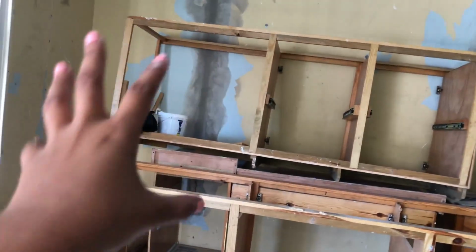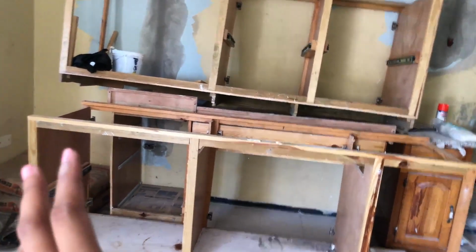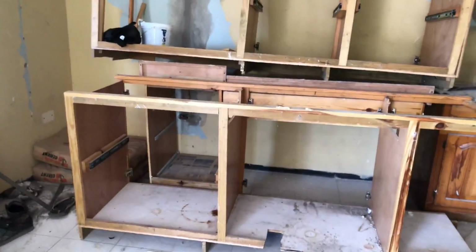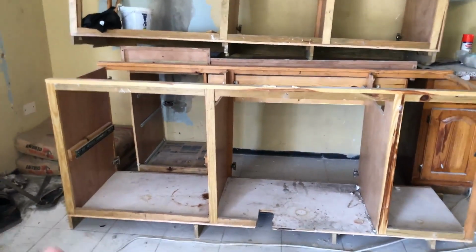The man that's doing the cupboards left the shelves of the lower cupboards. So this is them. He's supposed to collect them because obviously these need to be painted as well. But we're not there yet because he's running behind schedule, but yeah.